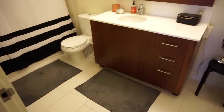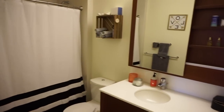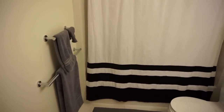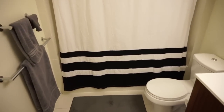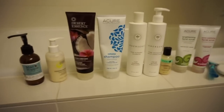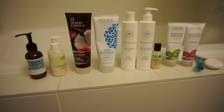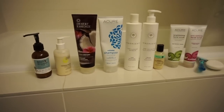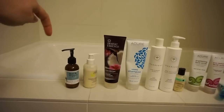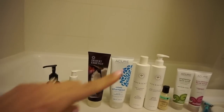Okay, so here is our little bathroom. It's nothing fancy, but it's pretty cute, I guess. So I'm going to show you the shower first. I decided to move everything to the front of the shower so I wasn't leaning over the shower and trying to talk and everything with the camera. So this is all what's normally in there, along there, you know what I'm saying.